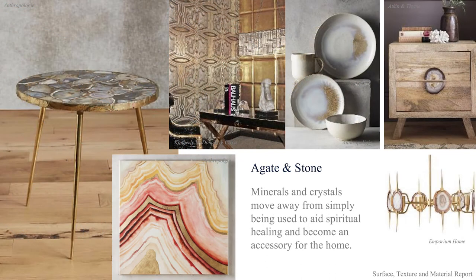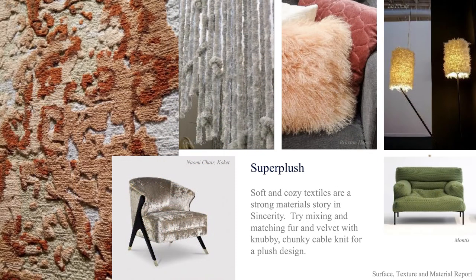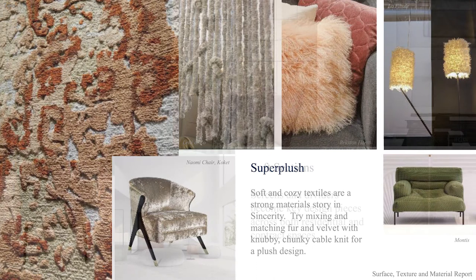Agate and stone. Agate is used heavily as a design detail in items ranging from lighting to tabletops, with marble and both rough-hewn and polished semi-precious stones inset into a metallic surround. Super plush. Extreme comfort and softness is a key design direction focusing on plush tactility, even in unexpected applications like lampshades or even furry curtains.